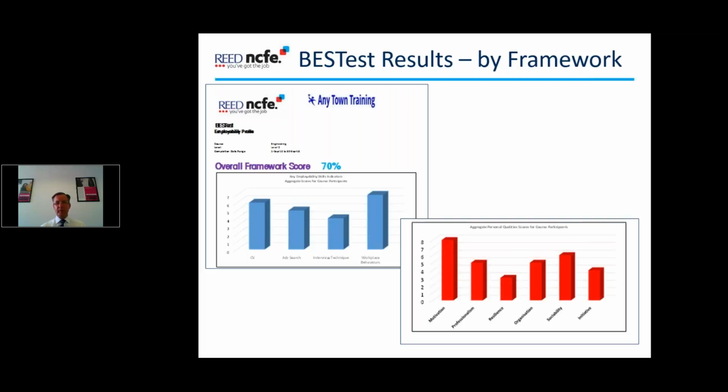But if you were doing that, you'll be able to benchmark your engineering level 2 score against some of your construction frameworks, say, whatever else you might do. So you can benchmark one framework against another, one year's cohort against last year's, which is really useful because that might allow you to decide where your resources and time are best invested, so you can put them at the most needy groups of learners. So what does this tell you below the 70% headline score? Well, the 4 blue bar charts here are for the hard employability skills. The 6 red bar charts are for the 6 soft skills.